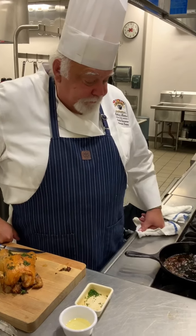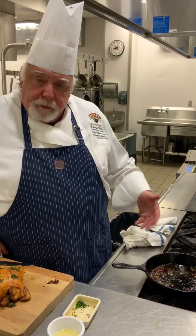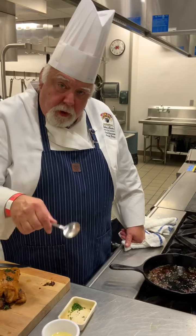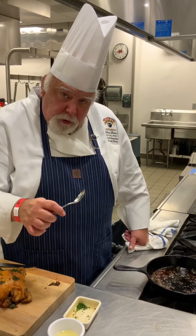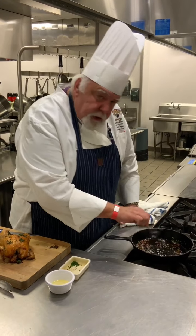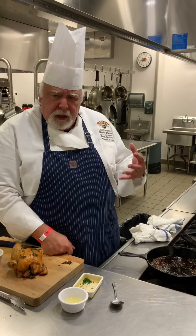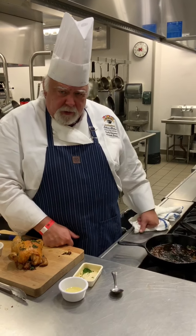Leave it in the pan, pour off the excess oil, add a cup or so of chicken stock to that, and with the back of a spoon, a metal spoon or wooden spoon, you just do this and smear it, and then it gets incorporated into the au jus. That's what we call au jus. Really, just teeming with roasted chicken flavor.